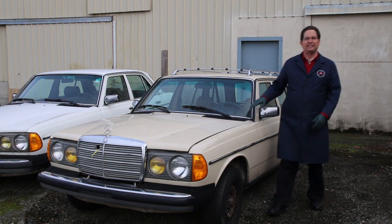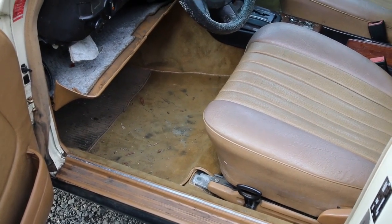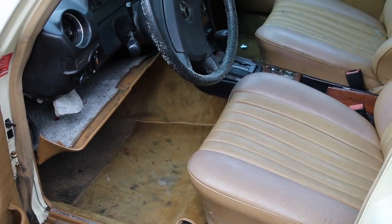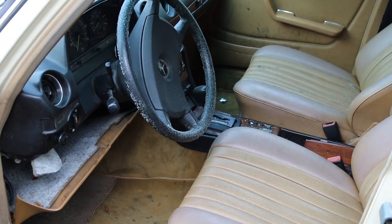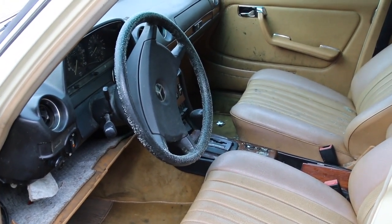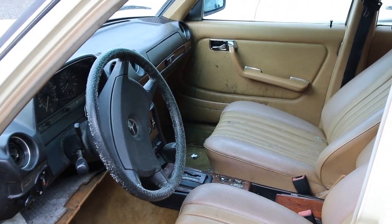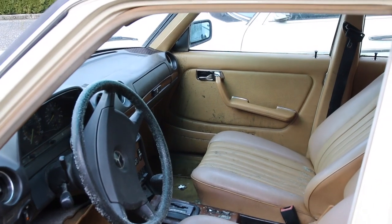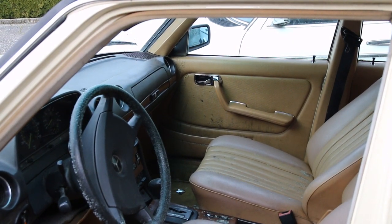Now let's take a look inside the car. The interior is pretty dirty, but at least it's not torn up. The seats are pretty solid. There's actually no tears in the upholstery. But look at the steering wheel. This car has mold in it. In fact, there's quite a bit of mold, which tells me there's been some serious water leaks inside the car. But we'll get that cleaned up real quick and take a closer look at it. But I think the interior is probably something we can work with as well.